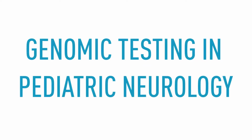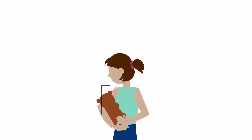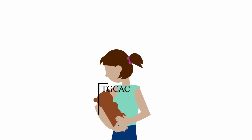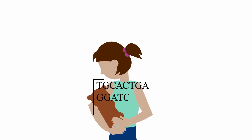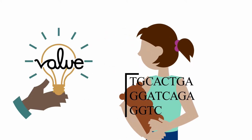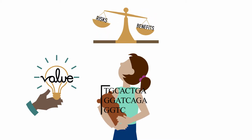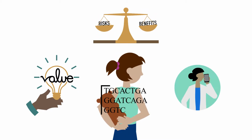Genomic testing in pediatric neurology. Genetic testing is helping pediatric neurology experts diagnose and optimize treatments for their patients. But it can be challenging to determine when a molecular test will add value, what to consider when choosing a test, and when to collaborate with a genetic expert.